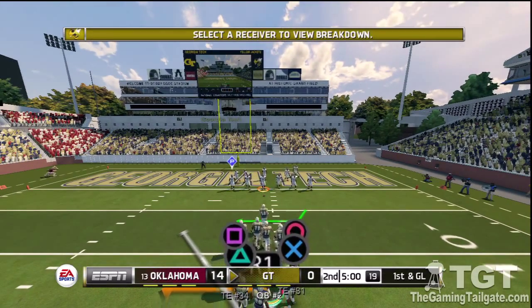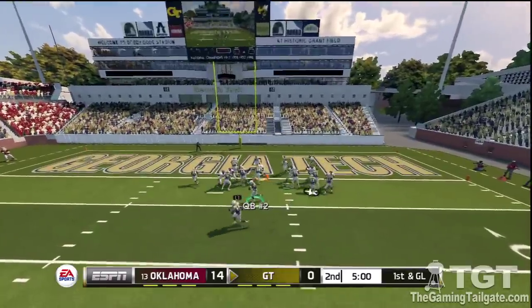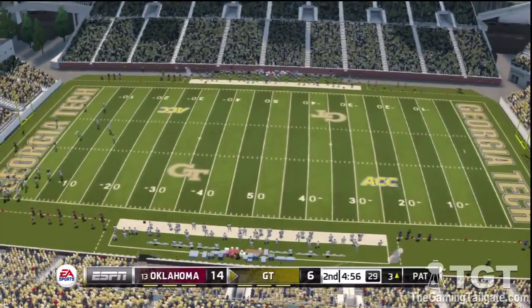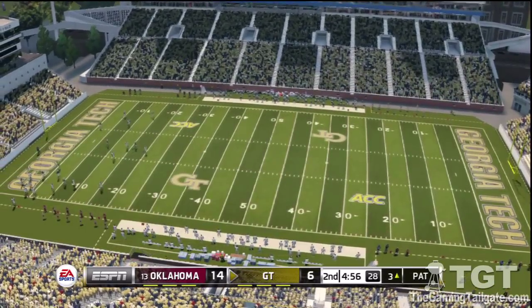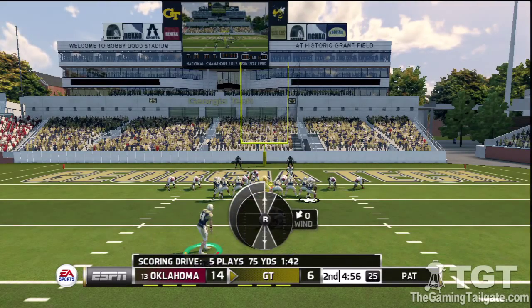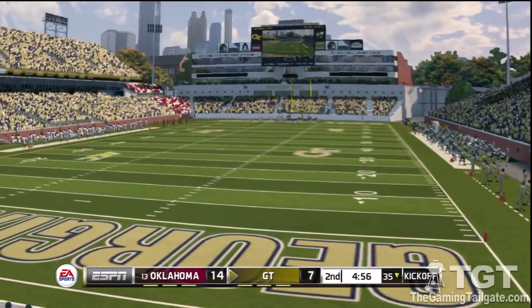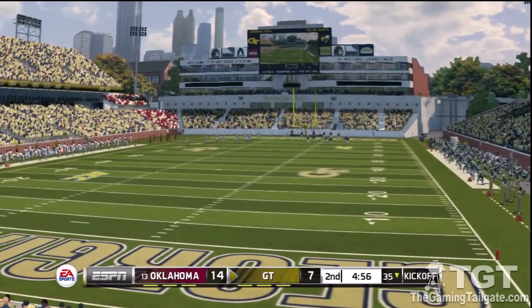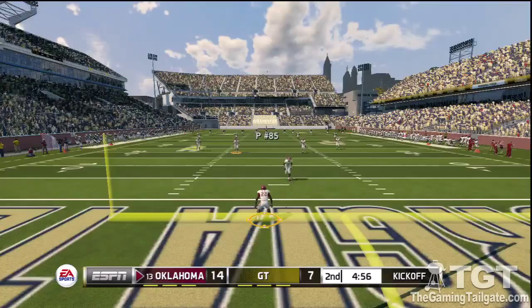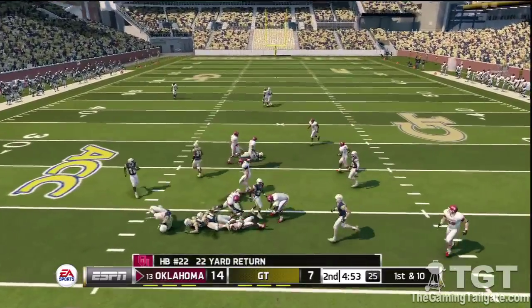Welcome back here. We resume action now here in the second quarter. Down! He laterals. Touchdown, Georgia Tech! He hits the PAT. Looks like they're ready for the kick. He just drills this one. Tackle made at the 19.